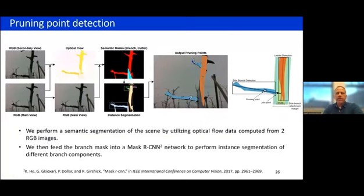We then feed the branch mask into an instance segmentation network. And so I know Mask R-CNN for computer vision folks is probably an older network, but that's what we adopted at the time. And then once we do the instance segmentation, we do some statistics to look for intersections between the classes that are side limbs and the classes that are leaders. And then from that intersection point, we call this the pruning point.